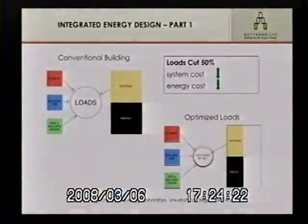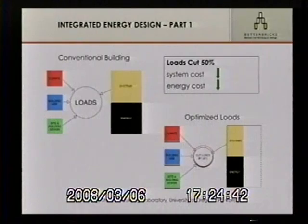Okay. Here's a system. Now I take this conventional system and I operate on these things and reorganize the building itself so that I cut the loads in the building. The example I gave you for the college was 40%. This one says 50% for purposes of the visual. So my loads are 50% smaller. If I address this with a traditional quality system, I only need half as much system.